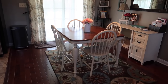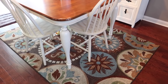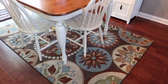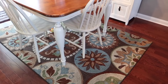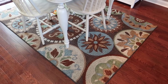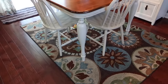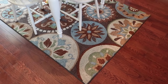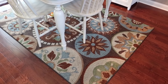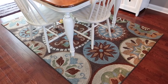So moving into the dining room, I get asked about this rug all the time, and it is from Target. I'm probably going to be getting a new one soon because I'm kind of over the brown in this one. I want something lighter, and also my girls have gotten slime stuck in it. So I think I'm going to move it outside on the back patio because it can be an outdoor rug too. I'm thinking about getting something gray for under there. But I did get it at Target and they do still have it and it goes on sale all the time. This is a 5x7.